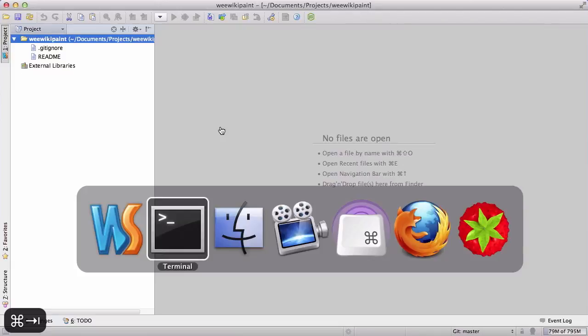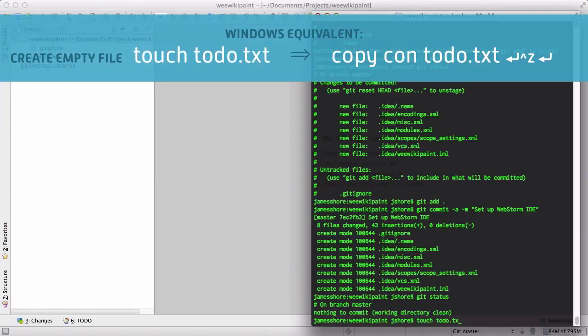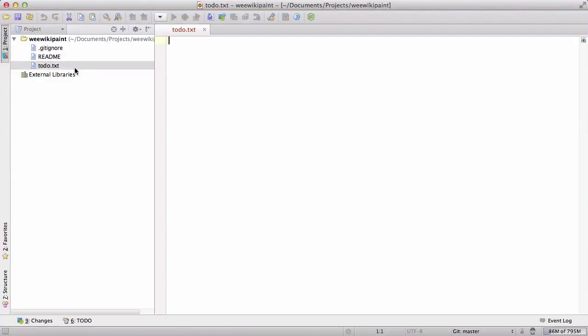Let's talk about what this project is. It's called WeeWikiPaint, and normally I would do all my project management on index cards and a big whiteboard that everybody in the office could see. But since you're not here in the office with me, I thought I'd use a to-do file instead. I'm a big Agilist. I've been doing Agile development for a very long time, over 12 and a half years now. And so I like using Agile techniques for managing my projects.